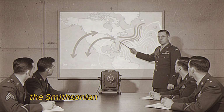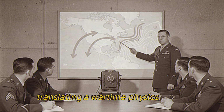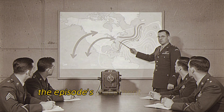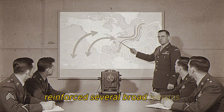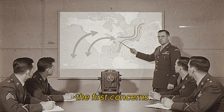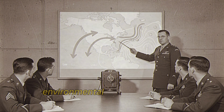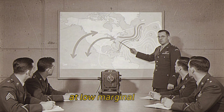The Smithsonian and regional museums curated small exhibits that paired objects with maps of known landfalls and diagrams of the jet stream, translating a wartime physics lesson into a public history display. The episode's placement in military historiography reinforced several broad lessons. The first concerns the interplay between natural systems and weapon design. Environmental delivery becomes attractive when the medium offers scale at low marginal cost.